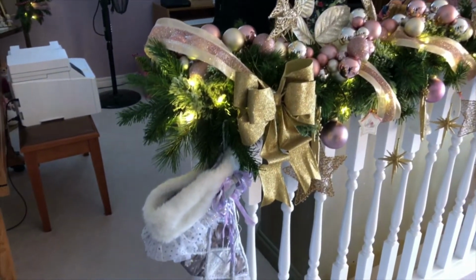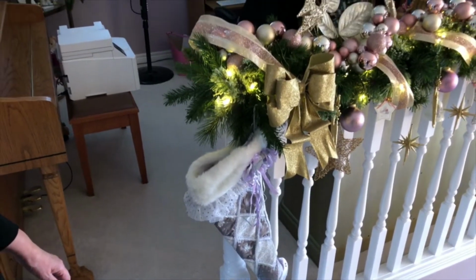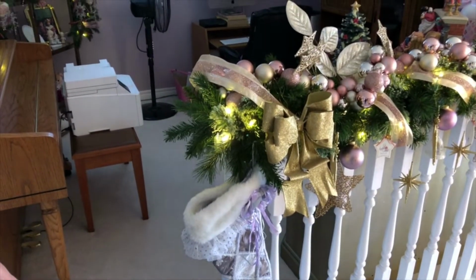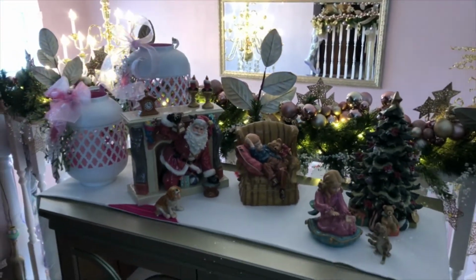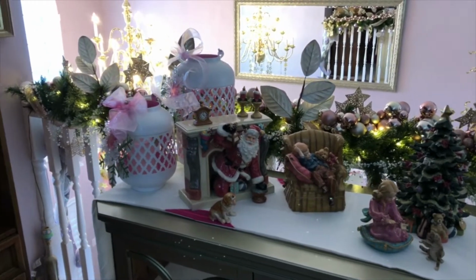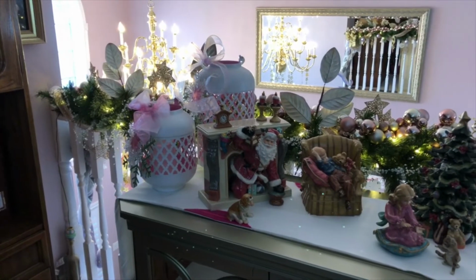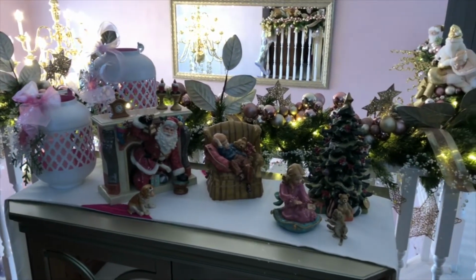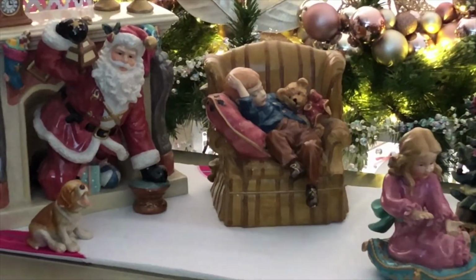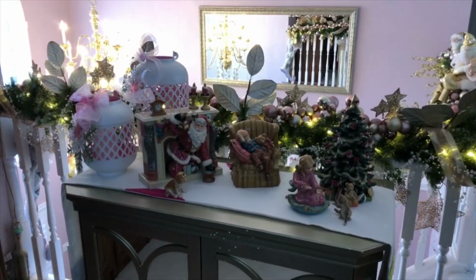And of course, we're filming in the day, so you don't get the full effect of how pretty it is. And right behind this garland, I have a little Christmas scene set up in the den, and there you see Santa coming down the chimney, and a little girl playing with her kitten, and a little boy fast asleep in his chair. As well, I'm going to take you downstairs now for you to see the garland that overlooks the living room.